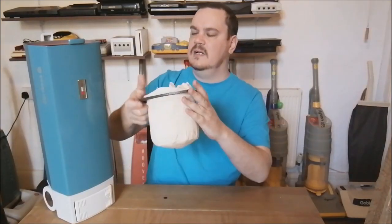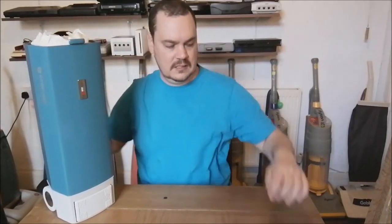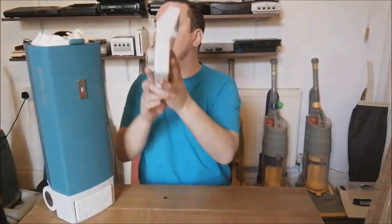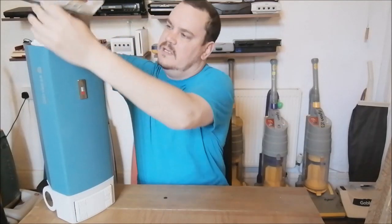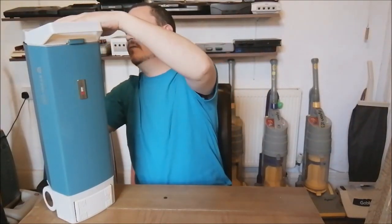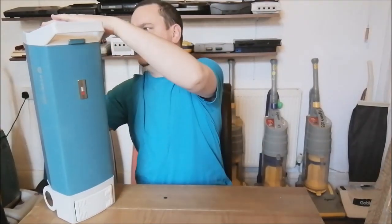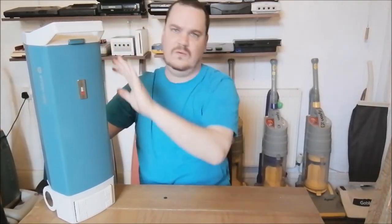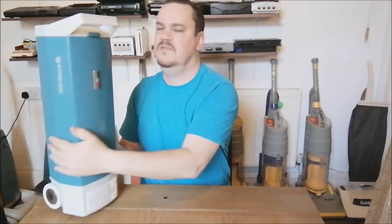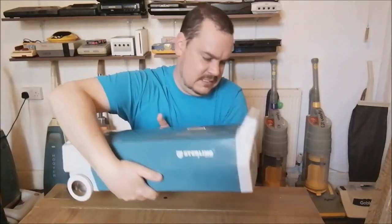And pop that back into the cleaner, like so, and put the face back on. Oop, no, it goes that way. There we go. And then you just kind of clip it back into place. As I say, very much like a Hoover Freedom would. There's an awful lot of tension in that spring. I just have the feeling that it's just going to fly off at any second. I'm going to put it back down so it doesn't.